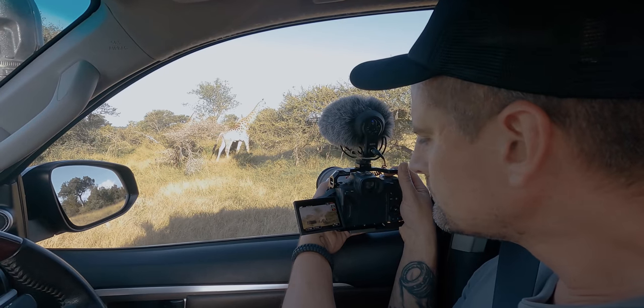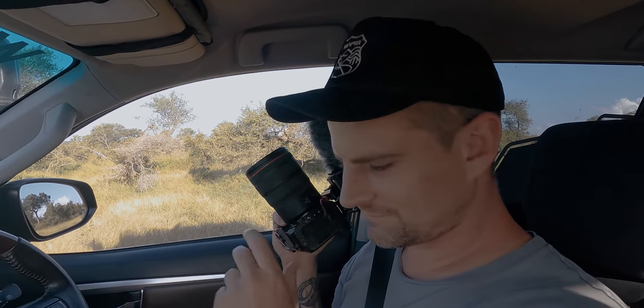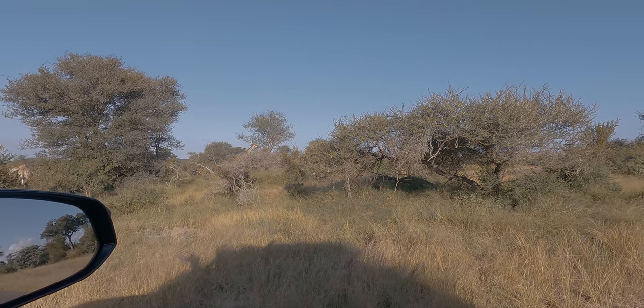And out there we have a giraffe. Three giraffes. Hello, Jerry. They walked away as I pointed the camera at them, obviously.